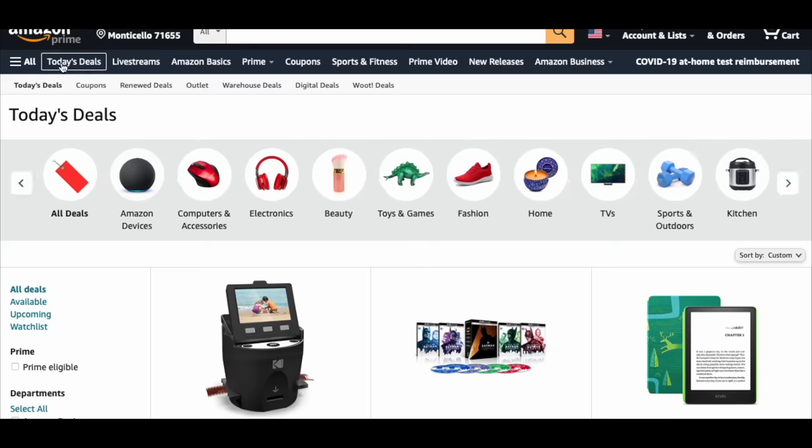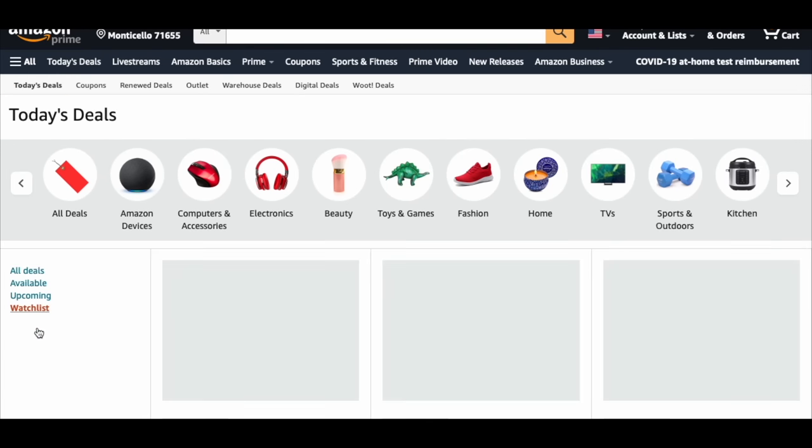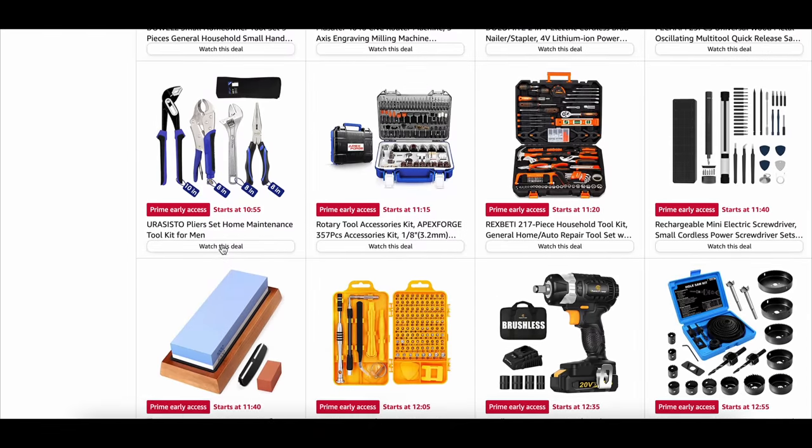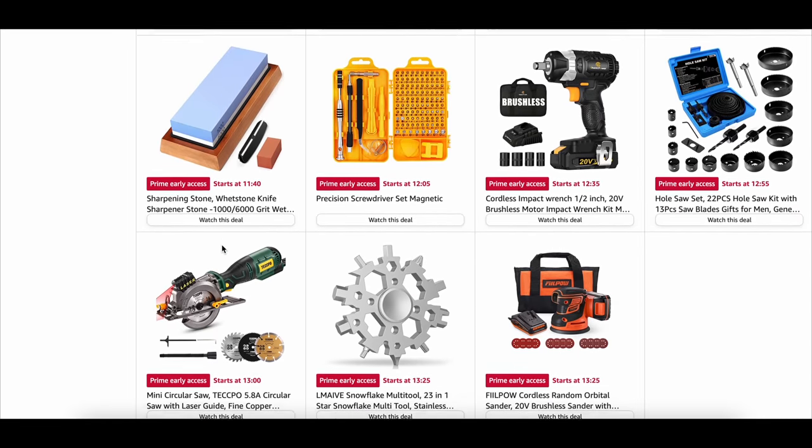And then if you look on the left side, kind of close to the top, you'll see all deals, and then right under there is watch list. Once you click watch list, you'll be able to see everything you're watching and you can remove it from there. As you can see, there's tons of Prime early deals that you can actually get a hold of if you're a Prime member.